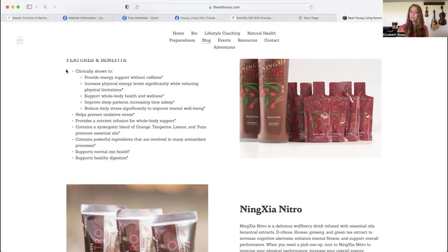It's something that I actually add to my first glass of water in the morning and drink. And usually that works better than coffee for me as far as, 30 minutes to an hour later, the restroom is calling like, "Hey, time to get in here. You need to sit on your throne for a while." So that's Ningxia Red for me.